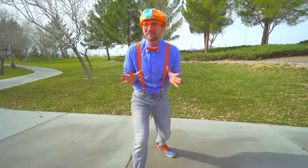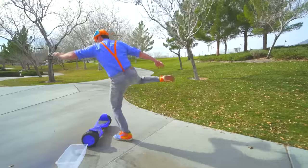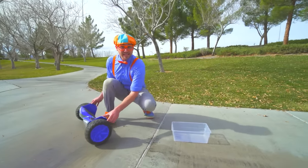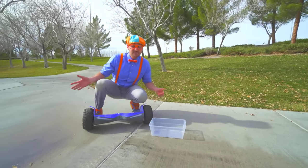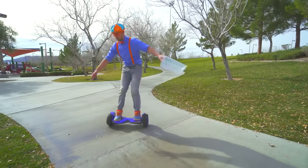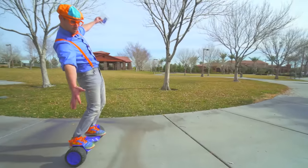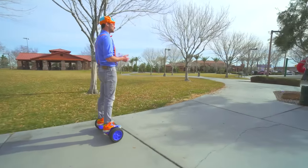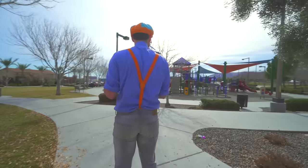I am so excited to find all of these items. Let's go. Whoa, look, a tote and an alien board. Whoa, I'm gonna stand on this so then I can go super fast and find a bunch of items. All right, here we go. What a beautiful day it is. I am so excited to find what items we find.